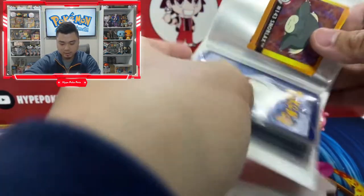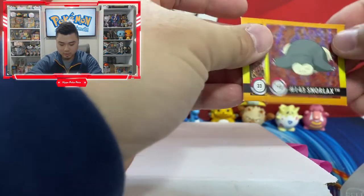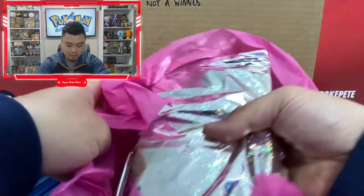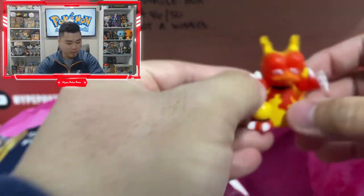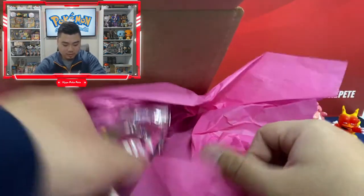We have, oh, I think these are the stickers from the little sticker pack. Snorlax and a Nidorino. Hey, that's pretty sick. Check that out. All right, let's go ahead and see what else is in this box here. So we have, hey, Magmar. Hey, I love that she did this. Magmar, awesome. Join your friends.